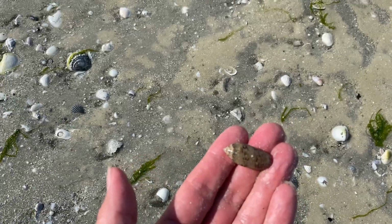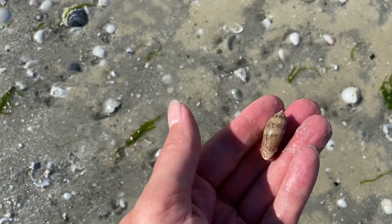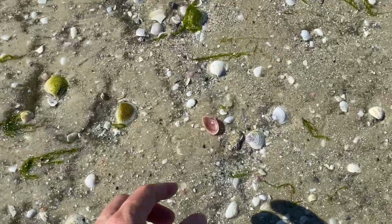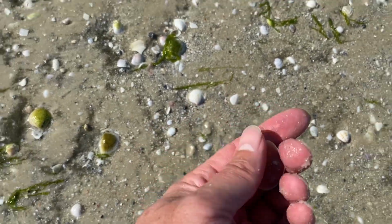And up next we have a beautiful lettered olive. It's nice and pointy and shiny. The olives that we find on the Gulf Coast are generally in better condition, better gloss coat and better pointiness than the East Coast. And here we have a half of a rose petal tellin.